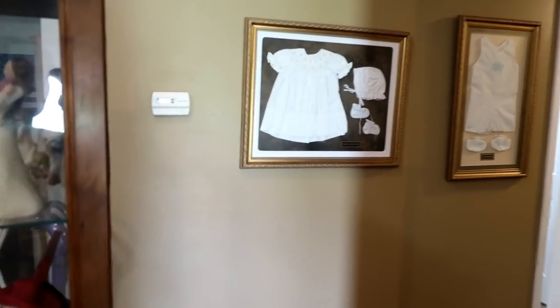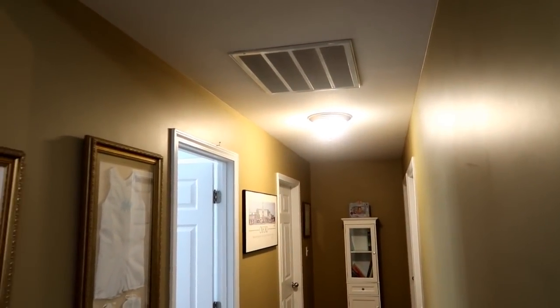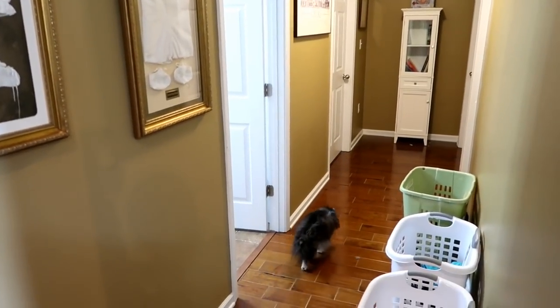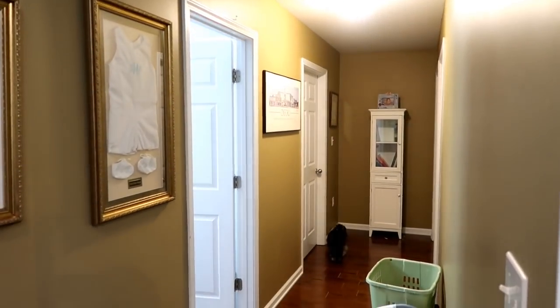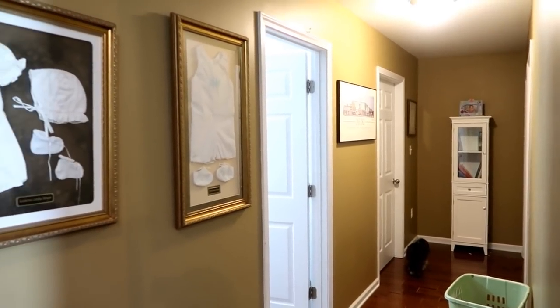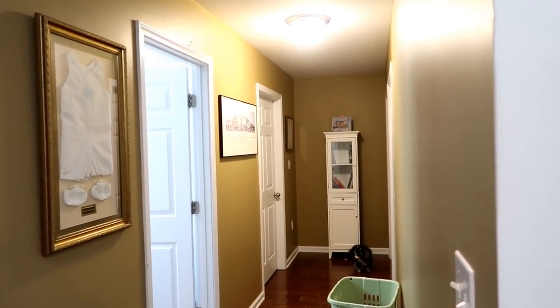So I'm gonna take everything down like I did in the living room. Here we go. Take everything down, clean off the walls, which if you've never cleaned your walls or it's been a while, I highly recommend it because mine were so dirty. That's something that you don't realize gets so dirty. So I'm gonna pull everything out of here, do some dusting, and we are going to get this hallway painted. I am super excited.